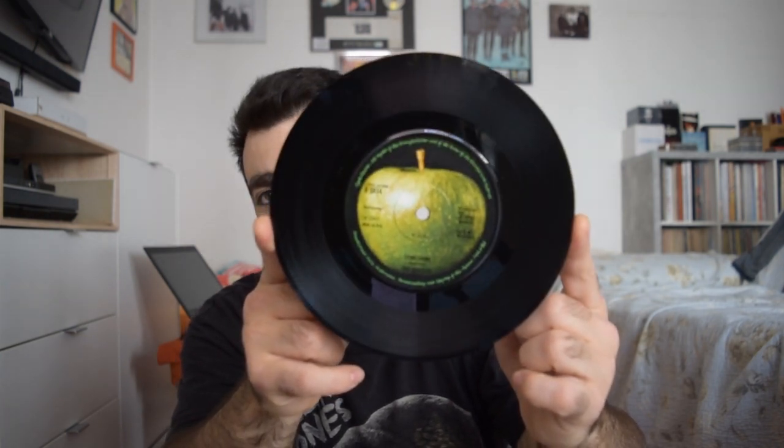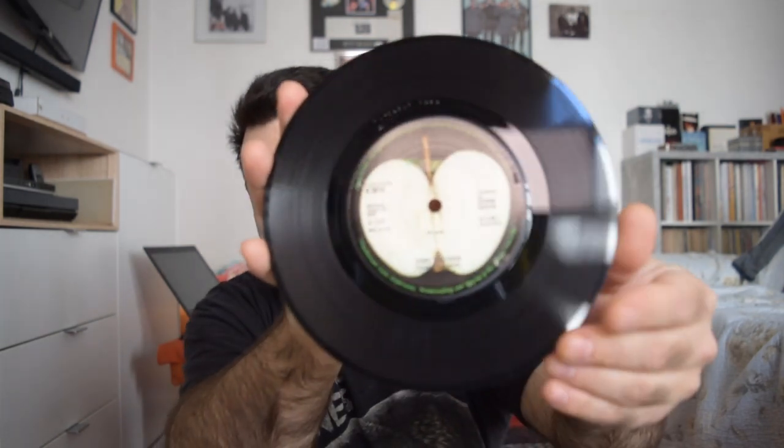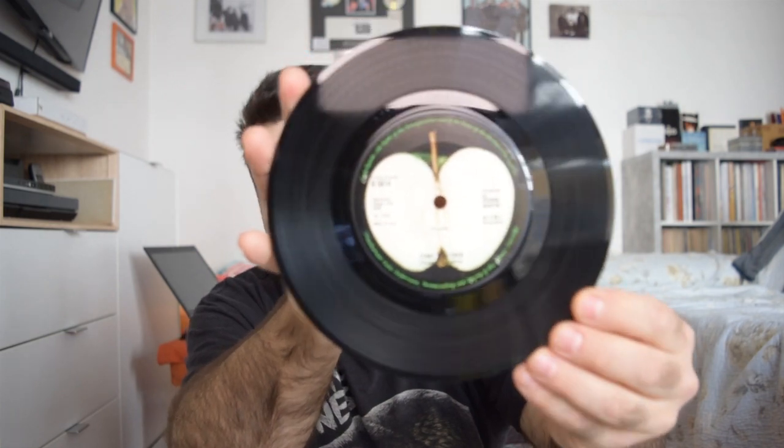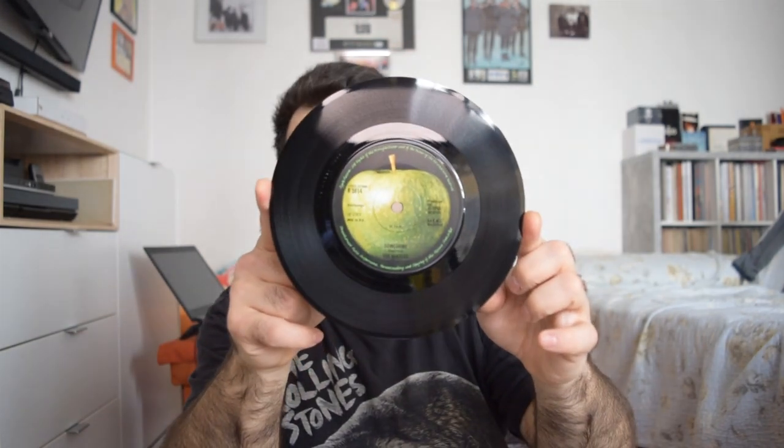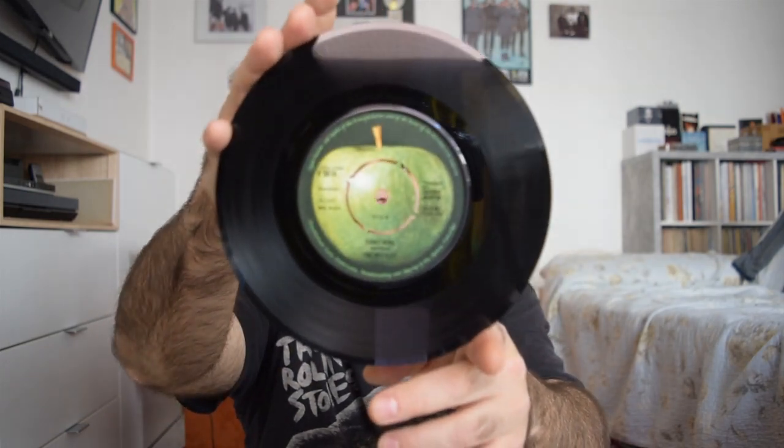Other than that, no changes. And we do have George Martin credits here. So out of 5 singles on Apple, two singles do not have George Martin production credits, and the others do have. So, Hey Jude has, Something Come Together has, and Let It Be also will have it. So, this is the solid center of Come Together, and this is the push-out center of Come Together Something. It doesn't have "Sold in UK" text.